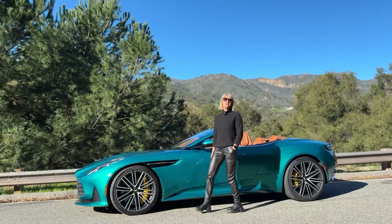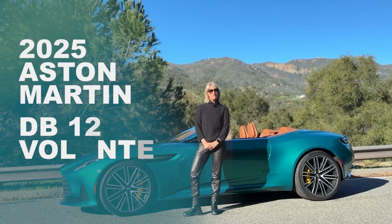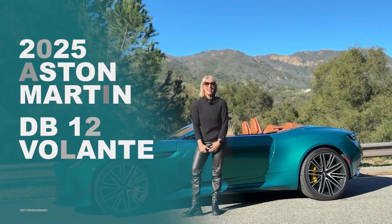Hi guys, I am here today with this. This is the 2025 Aston Martin DB12 Volante. Let's get into it.